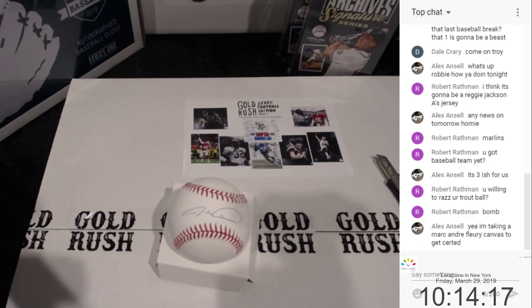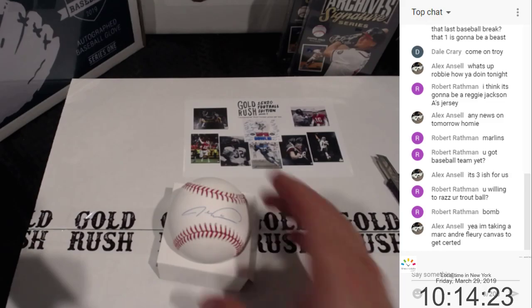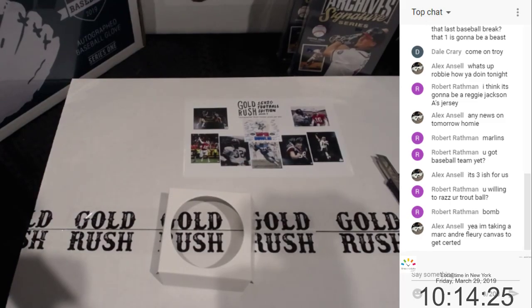Yeah, I want to do some more. I have a few of the Series 1 baseballs, and we'll do those. And we'll shift over. We're going to start shifting over a little bit more towards baseball for the season and whatnot. I will once I get back, get settled.